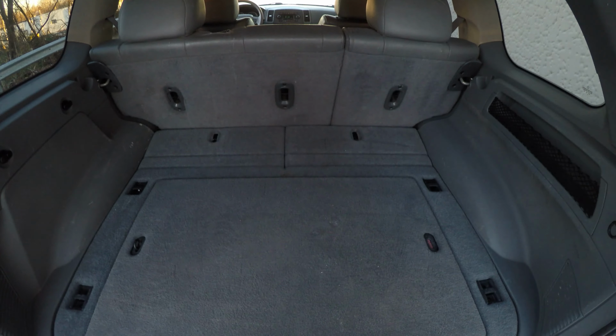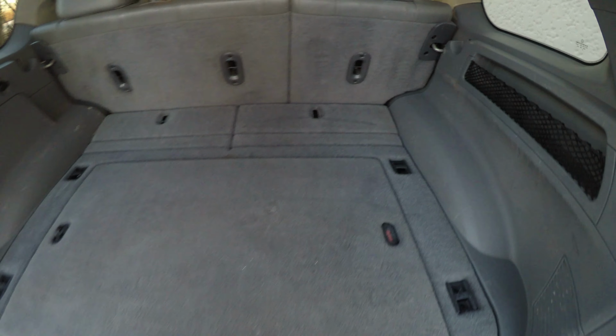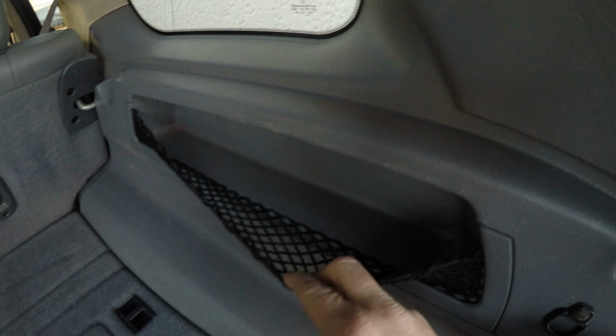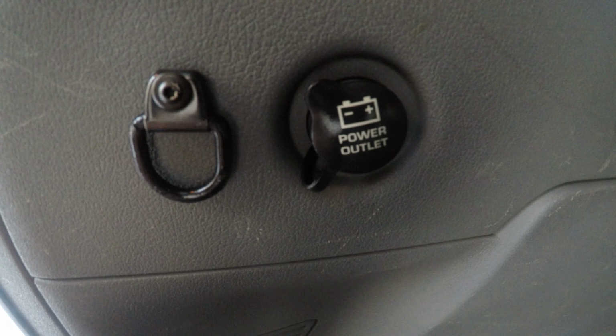Back's nice and clean. Plenty of cargo space. I also have a small storage shelf over here. Power outlet. Numerous places for tie downs.